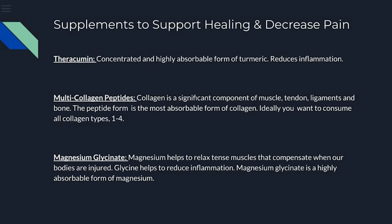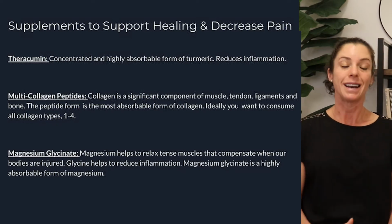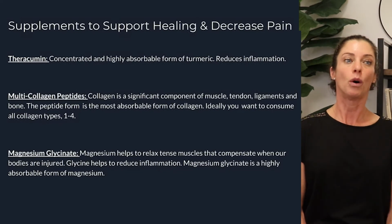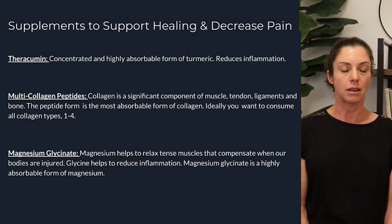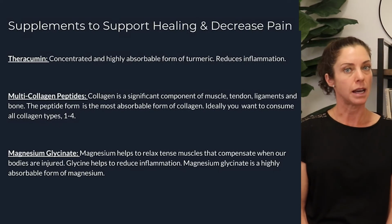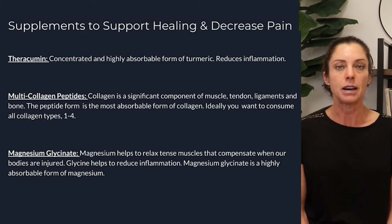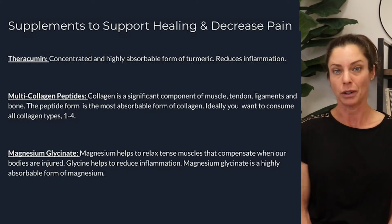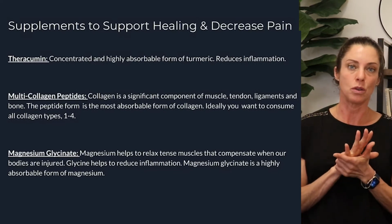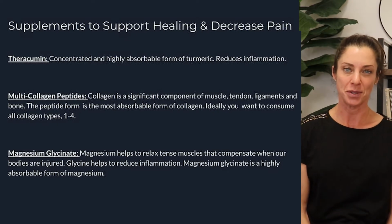The first one is called theracumin, and theracumin is a concentrated, highly absorbable form of turmeric. I'm sure many of you have heard of turmeric. It's an orange root, and it is very, very potent when it comes to being anti-inflammatory. It actually works in the body much like some of the pain medications like ibuprofen and Tylenol and Aleve. It's just that it doesn't have any of the side effects on the liver or the kidneys that those medications do. Also, the theracumin that we offer is very condensed and highly potent. So you would have to eat tons of turmeric all day long and probably end up with orange teeth in order to get a sufficient dose if you were to do it in food form.